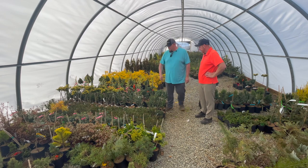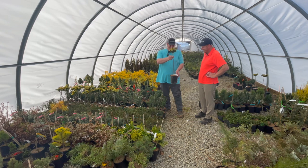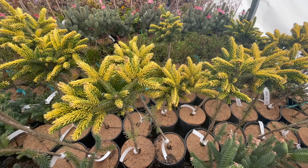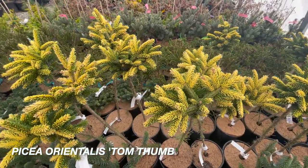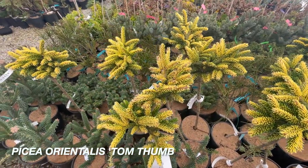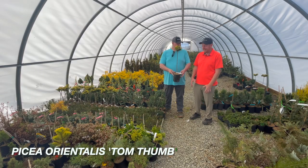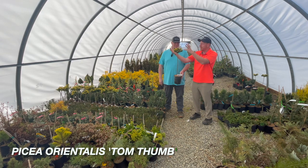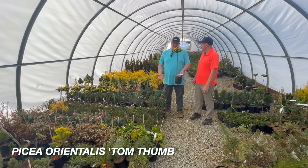I can't help but just pull them up here. Tom Thumb. They just keep screaming at me. Yeah, the Tom Thumb. Look at this thing. I think we've done a lot of videos on these high-grafted Tom Thumbs. It's one of those plants that I love because of that yellow color. It's going to be right around that 1 foot by 2 foot size after 10 years. These are grafted higher, which makes that ball shape, that lollipop on top, and gives you that yellow color. It's outstanding.